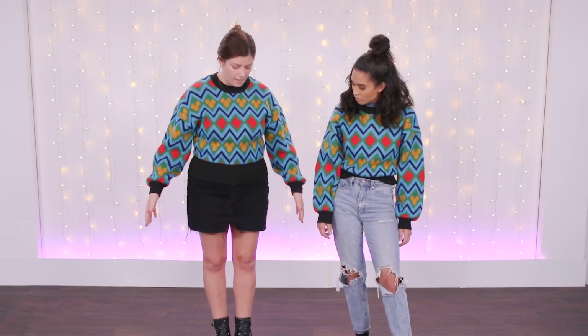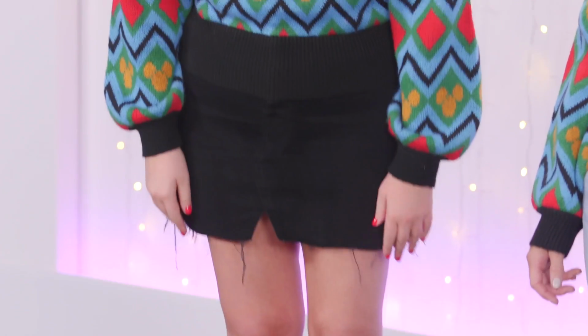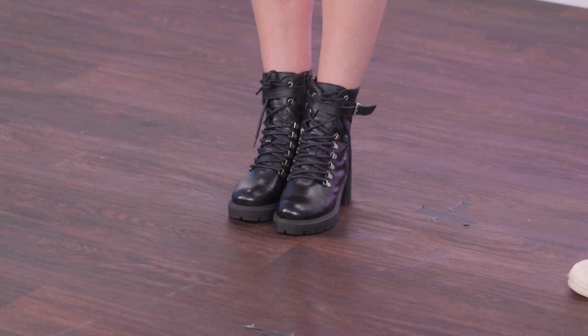So if you're gonna look at me, you're not gonna be like, that's a Disney adult. You're gonna be like, no, that's chic. I just paired it with this black jean skirt and then some clunker boots. I like those. I respect those. Yeah, and I just thought it was super cute. It is thick, like Sinead said, so you might get a little warm in it.